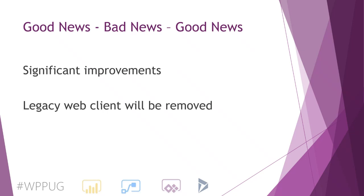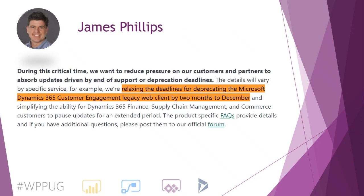Now, another good news is that the original date was set for the 1st of October, and yesterday, James Phillips announced that it will be extended until the 1st of December. There has been an announcement done by James Phillips himself in the Microsoft blog saying that given the current circumstances, they are relaxing the deadline and now they've extended it by another 2 months up until the 1st of December.